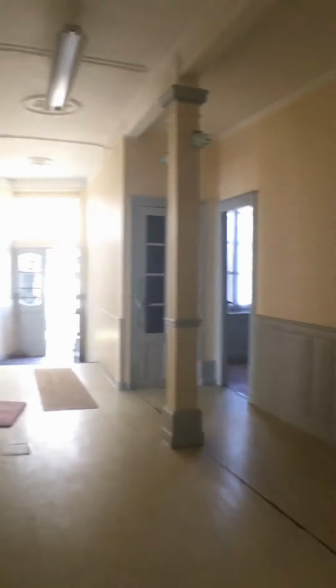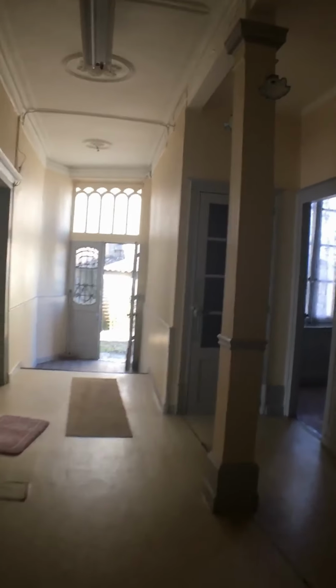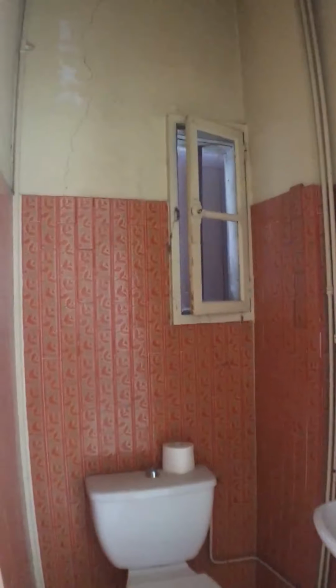We've passed back into the hallway. There's the entrance door to the house. I'm just going to move back this way so that I can show you the rooms that are here. Just an ensuite toilet at the entrance here, with a little window that's not currently viewable because it's got its shutter closed, and a very lovely reception room with original panelling.